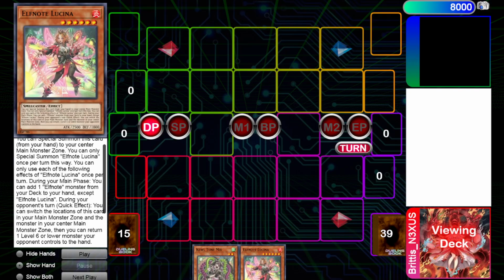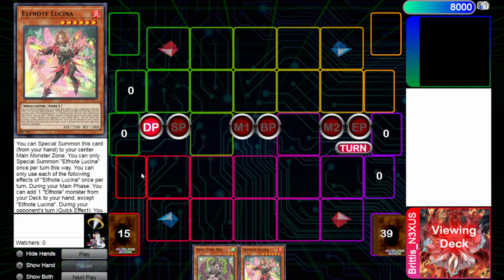So the month after that, again, shout out to Spy. He did playtest Kewl Tune Elfnote in tournaments. He did try out some ratios. Me and him were figuring out the ratios of the deck together. And then a little bit after that, he showed me a Branded Elfnote deck involving the Fiendsmith cards.